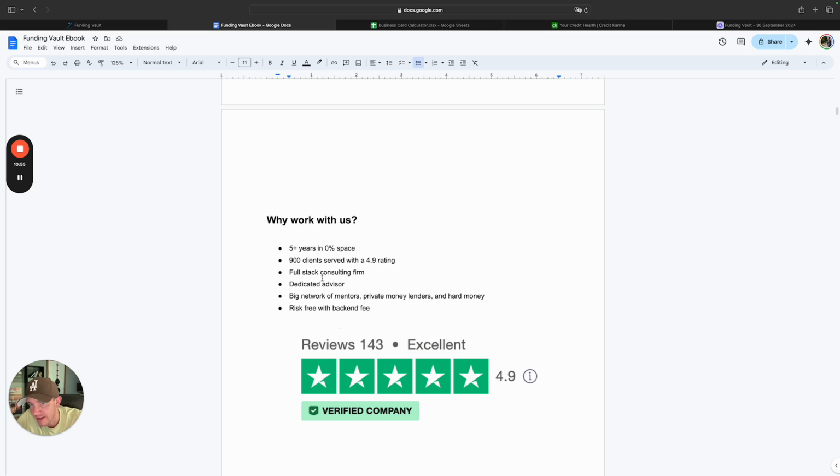You can call them whenever, text them whenever. They're going to be with you for a while, right? 1 year, 2 years, 5 years. Their main goal is to help you get funding, right? Because if they get you funding, they're also getting paid at the same time. So it's in their best interest to help you get funding.